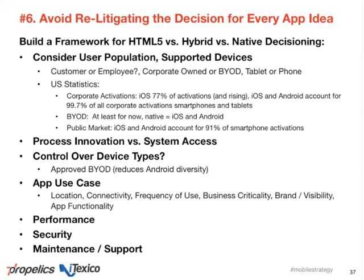But if you're really looking for process innovation, to change business models, to change user behavior, to think of new ways of interacting with your customers, and that's real, true process innovation, you maybe lean towards native or a hybrid app that is fully baked in. You've added a lot of layers of hooks into the device, through the device APIs, whether it's iOS or Android.